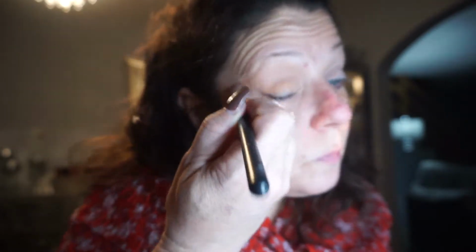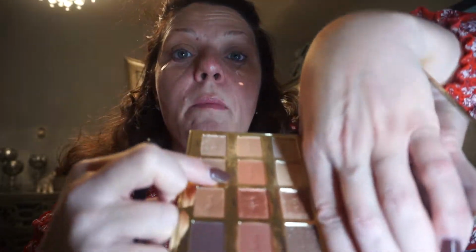So I'm going in with the little shade in the corner. It's a light matte shade to put all over my eye. It's called S'more. And I think the shade that I'll go into my crease with, I'll double check, but I think it's called Cashmere. Yeah, it's Cashmere that I'm going in with.